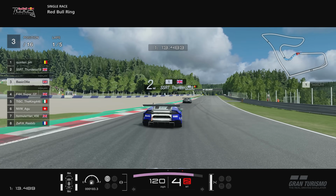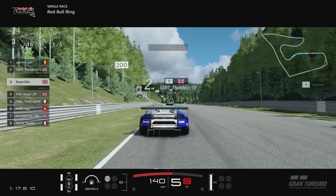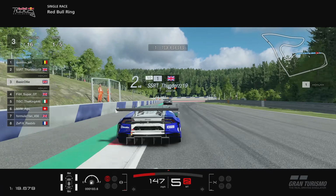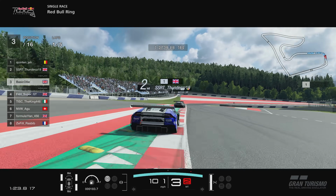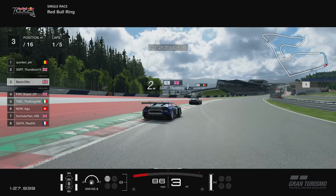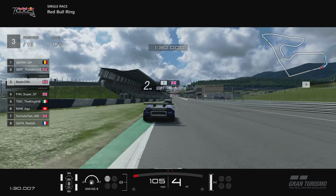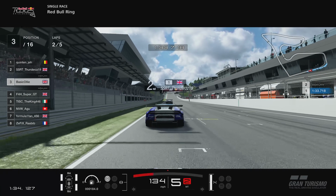Again, no issues for the Hyundai. Absolutely drives like a dream, and I was pleasantly surprised. I was actually catching the Lamborghini, even top end wise, which was insane. Yes, I do have the slipstream, but even still, even if Thunders had the slipstream of the guy in front of him, I was still able to catch him, and I just couldn't quite believe it. You can see going through turn 7 and 8, no issues at all whatsoever.